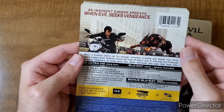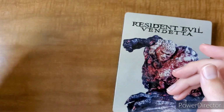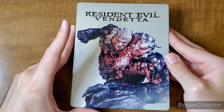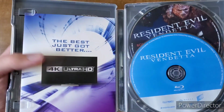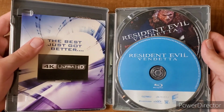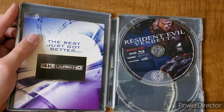And this is in 4K and then also includes a bonus Blu-ray and the movie on Blu-ray with some special features on that. And this has the villain after he's been mutated. Sorry for spoilers, but they put him right in the front. This is another one of the villains, but the main villain is on the front. Inside, we have the Resident Evil Vendetta Blu-ray, and I believe I put that out in front because when I purchased this set, I didn't have a 4K Blu-ray player. So I will be rectifying this today.